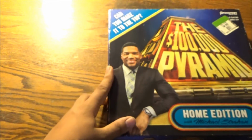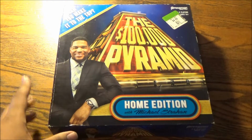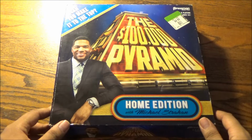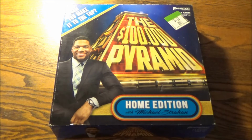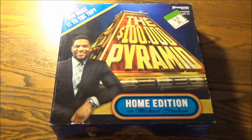Oh, and by the way, Michael Strahan on the box is just for show. But even off the gridiron, the guy knows how to make some plays. Speaking of which, and I'll explain why he says mostly for show later, here's the demonstration video from Pressman Toys if you want to figure out how to make your way to the top of this pyramid.